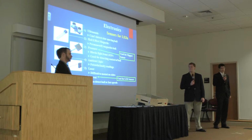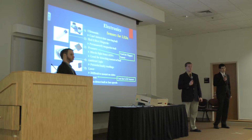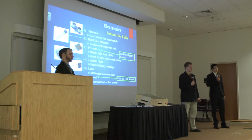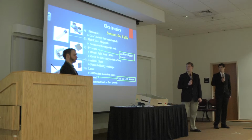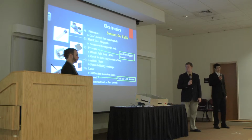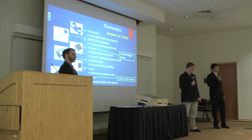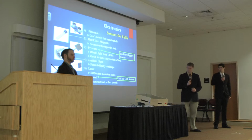For the ambient light sensors, these could be a problem because the LEDs can come on, so they interfere with the signal, and potentially just cause faulty reading of the sensors. Laser sensors we looked at, these would be mounted on the walls, and the ball would come in contact with the walls, so this could damage the sensors, and it's also a no. Finally, we looked at infrared sensors, and these would be very easy to put underneath the table with the LEDs, and they would also be able to detect the ball at fast moving speeds.